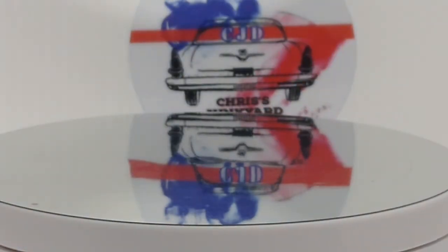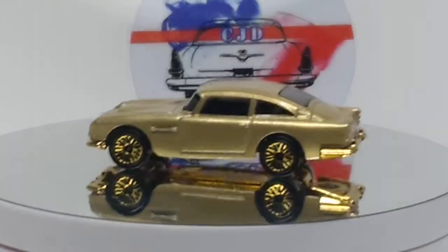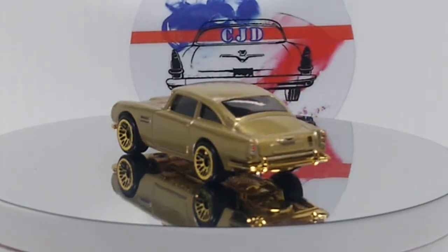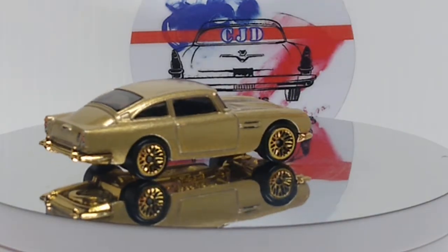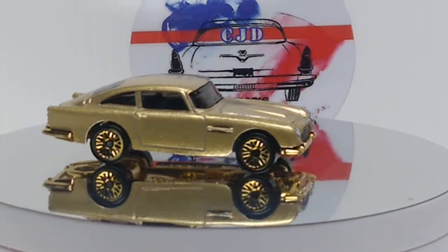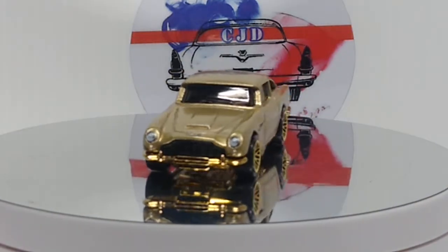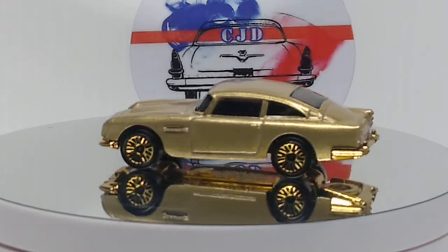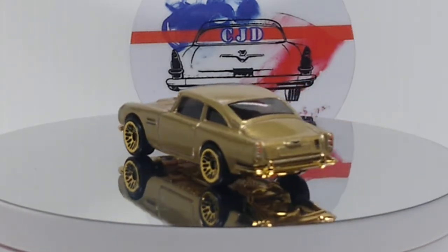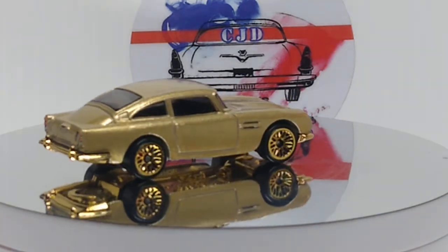Yeah, really cool. And now we have a gold one from that FAO Schwarz 8-pack. This thing is freaking awesome. So we got some smoke glass. We got chrome, gold everywhere. Base. Paint. Wheels. Beautiful car. Absolutely beautiful car.